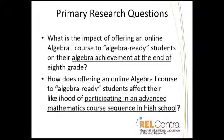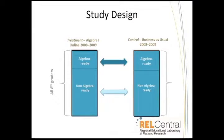I'd like to point out the study also addressed a number of secondary questions. Being able to talk about them is not within the scope of this presentation, but again, I refer you to the report, and in particular, the executive summary. The report is 100 pages long, so I don't think you want to read the whole thing. But the executive summary provides a nice overview of everything.